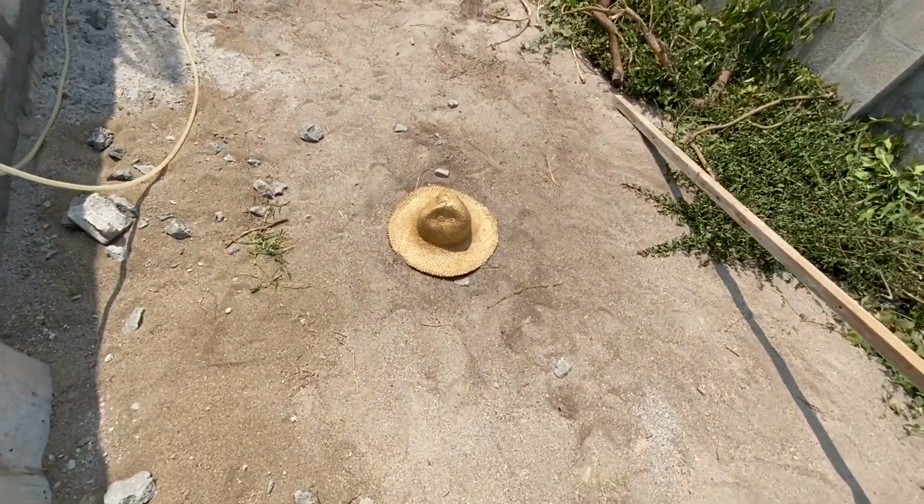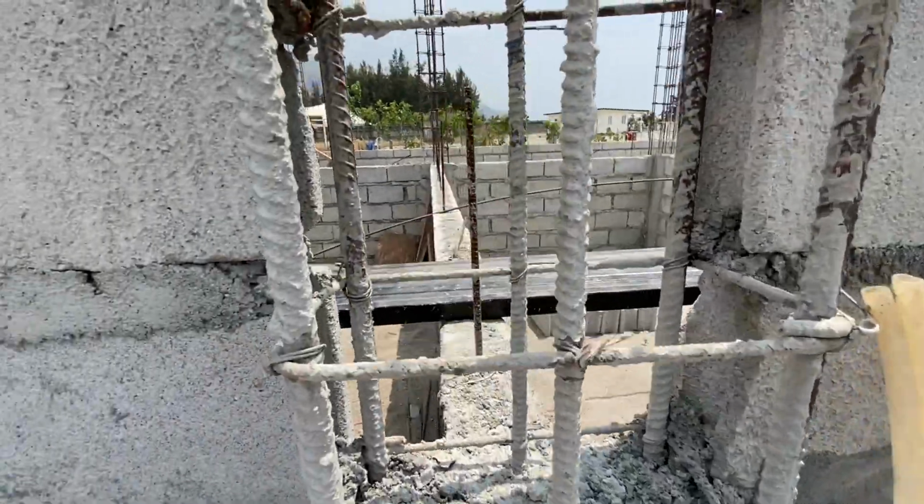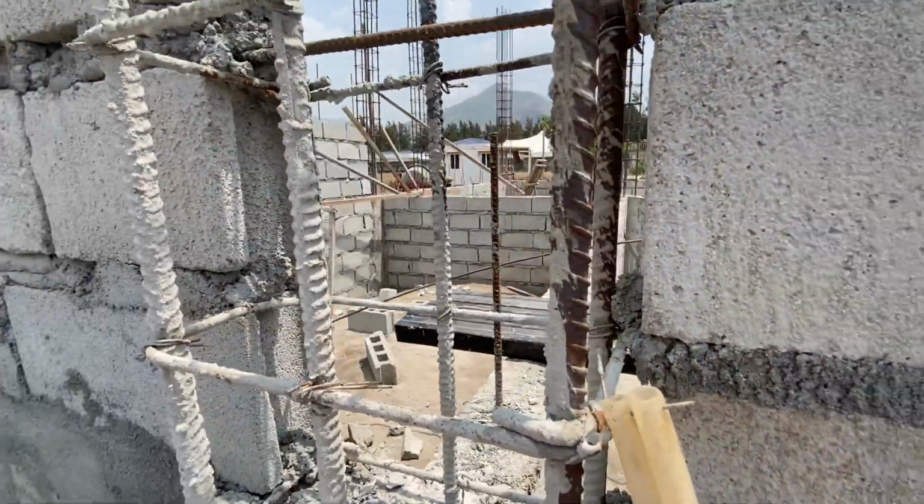Someone's lost their hat there. Someone's lost their hat. Coming through, having a look through here.